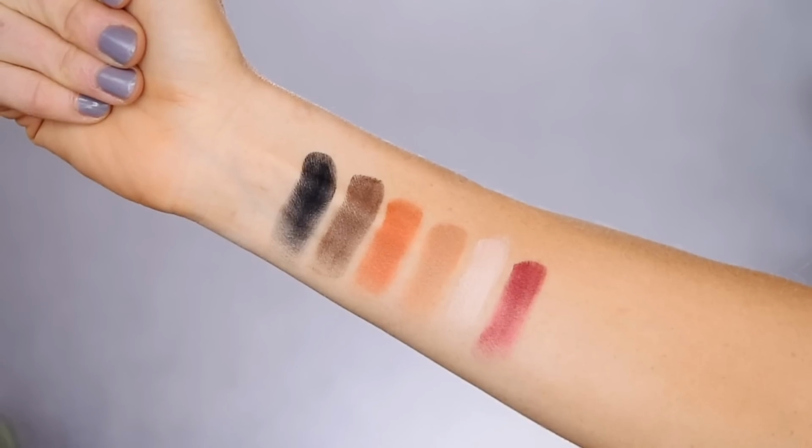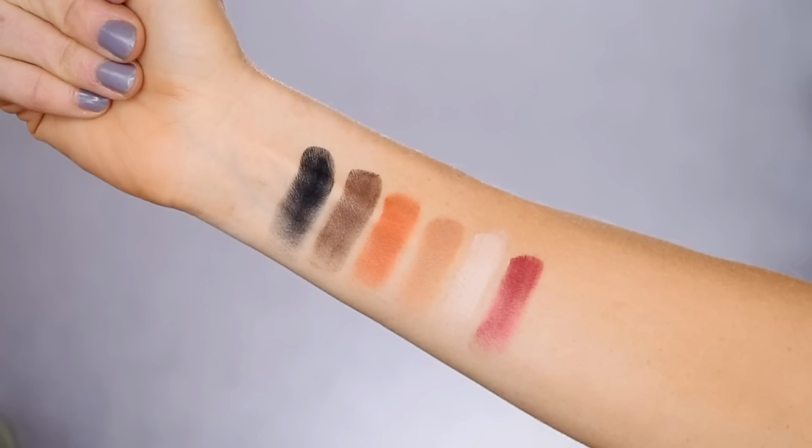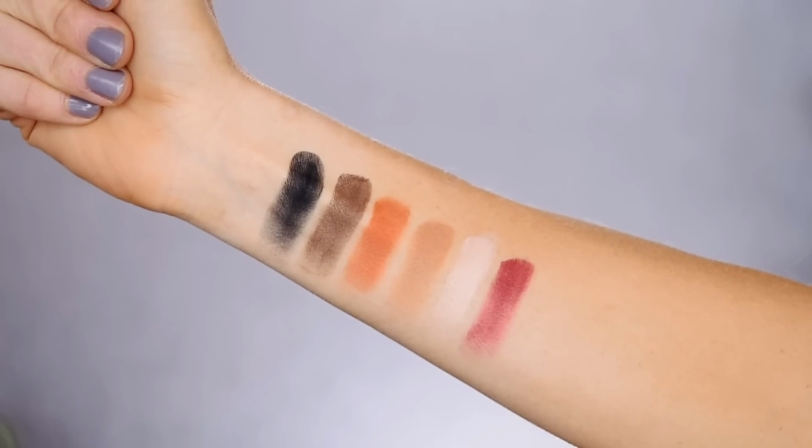So let's start off with the bottom row, the mattes. Had no problem with the mattes in here. They were a beautiful formula. I really expected them to be. I know Tati has very high standards when it comes to her eyeshadow formulas, and these were fantastic. Easy to blend, great pigment, a little bit powdery, but I find that most really good high-end shadows that are very pigmented are.